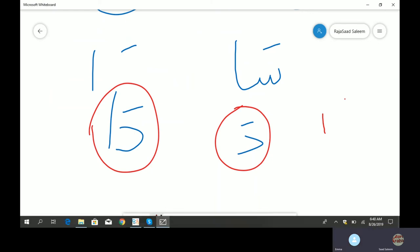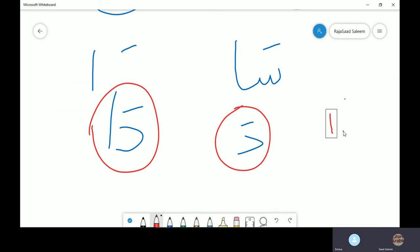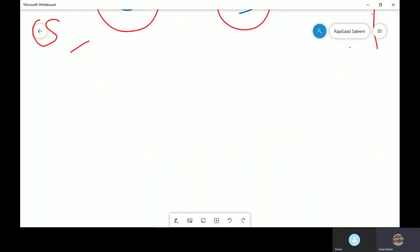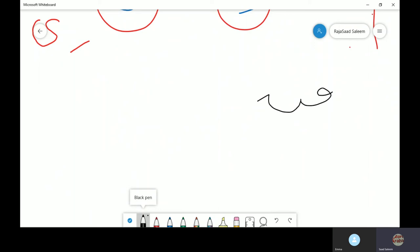Now, what is ya madda? In ya madda you learned that we have sukoon on ya and before ya we have a kasra. For example, we have fihi. Here we have kasra before, on fa, and we have sukoon on ya. So this ya is not simple ya, it is ya madda. Fihi.